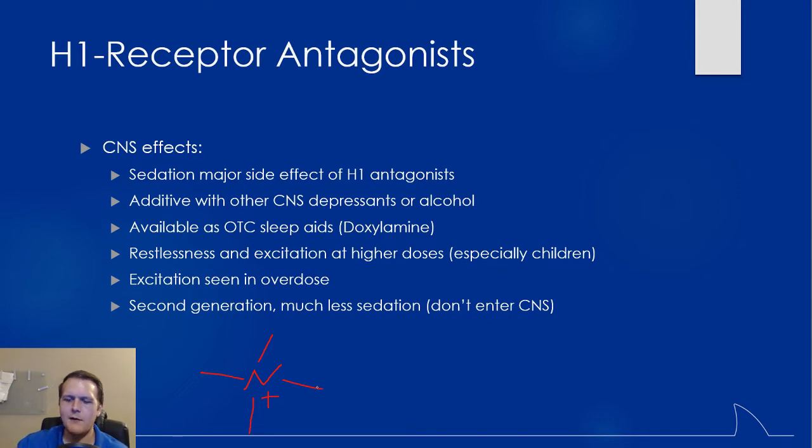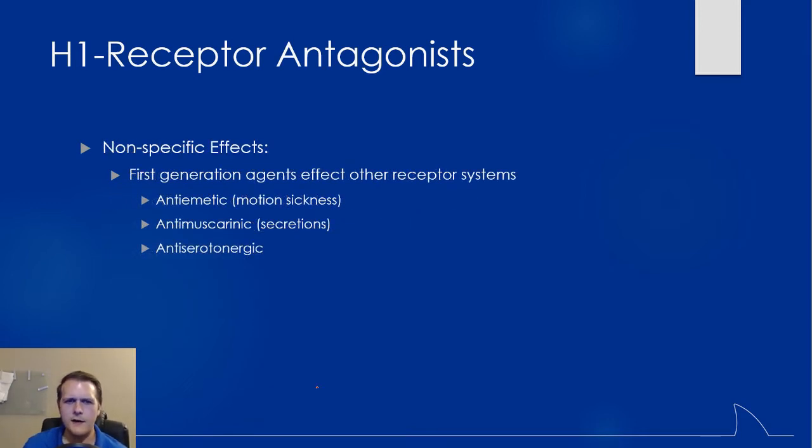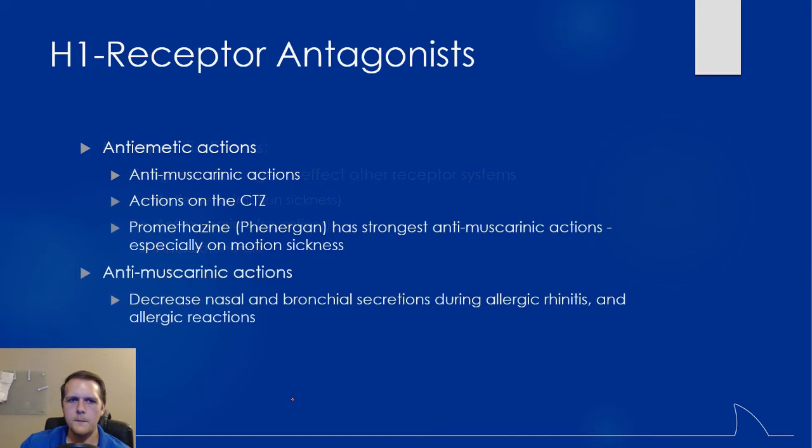So that's kind of the big benefit of the second generation drugs. Other things you're going to find with the first generation agents, again, these are the ones that do cross into the blood-brain barrier. They can have good antiemetic actions, especially if it's due to things like motion sickness. They have good anti-secretory actions because they're anti-muscarinic, so they'll dry you out a lot better than, say, a second generation one. And in some cases, you may find some anti-serotonergic action, although clinically this isn't that important.